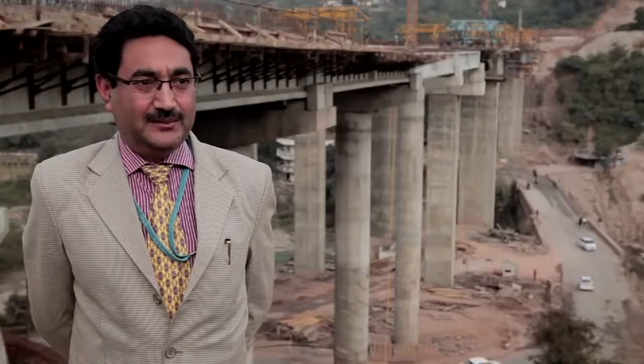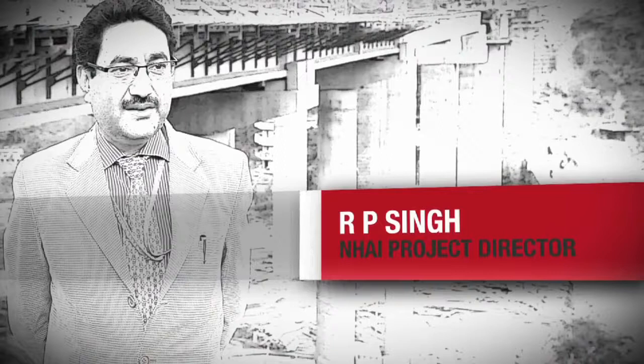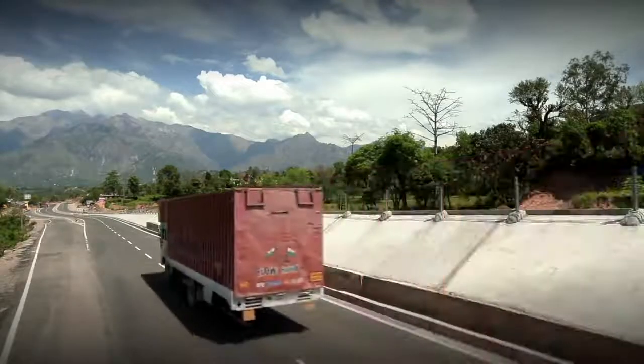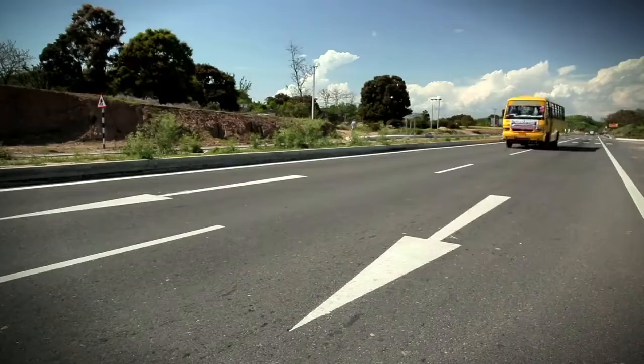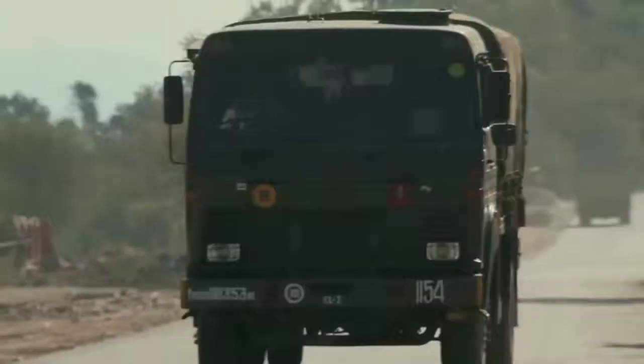This is a very prestigious project, and because connectivity to Kashmir will boost up the economy in this region. About 15,000 vehicles fly daily on this road. Out of that, 3,000 vehicles alone are of the defense.